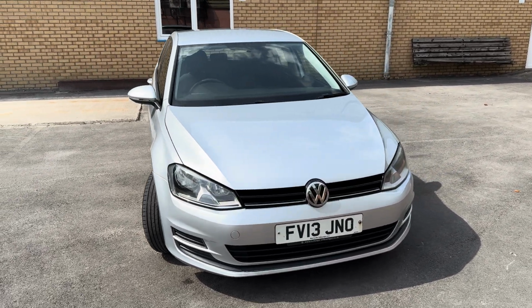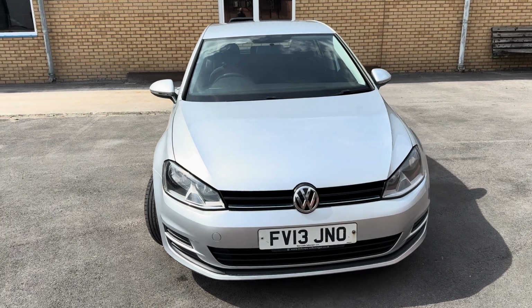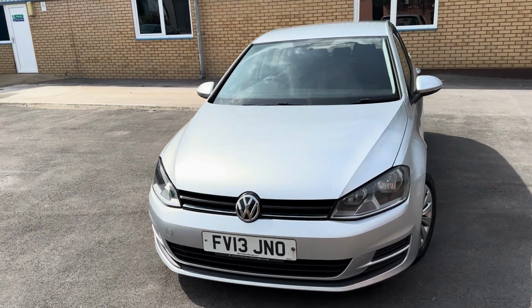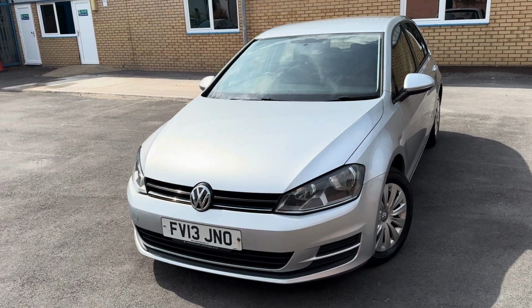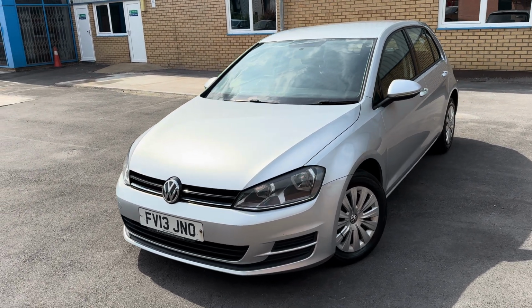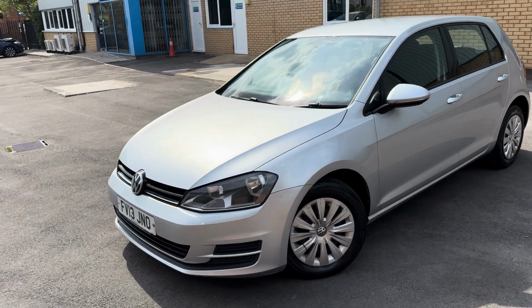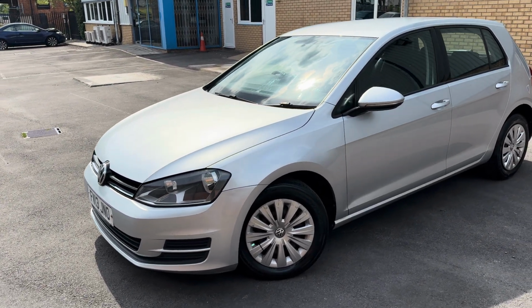So today I've got for you this absolutely gorgeous Volkswagen Golf. Now as always, I'm going to do a quick walk around just so you can see the condition of the car, and then we're going to jump inside and I'm going to show you all the interior features and gizmos and gadgets and everything.